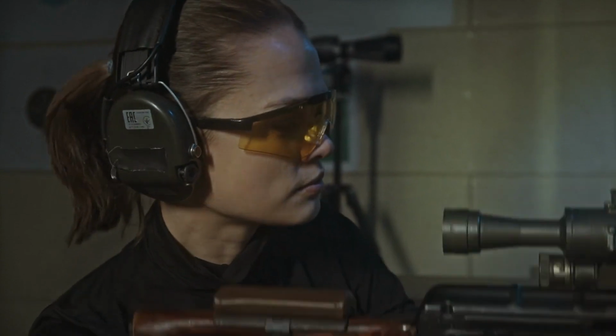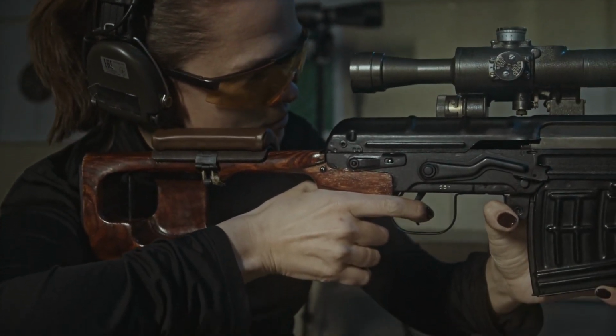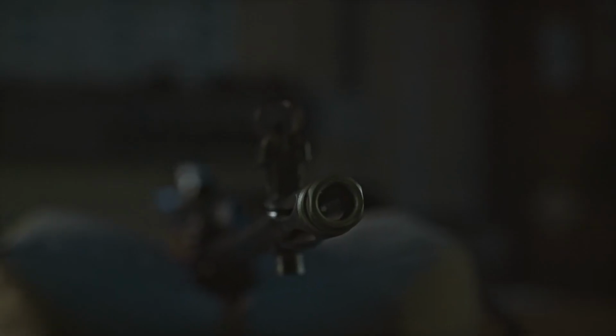Seventhly, the standard emphasizes the importance of maintaining accurate and reliable records, including records of certification decisions, audit reports, and complaints. This ensures that certification bodies can provide evidence of their certification activities, which is essential for maintaining the integrity and credibility of the certification process.